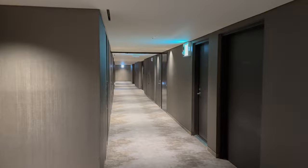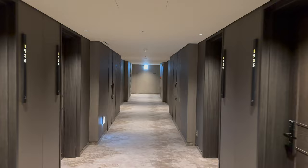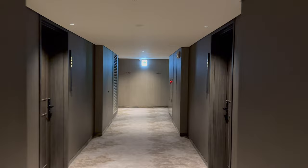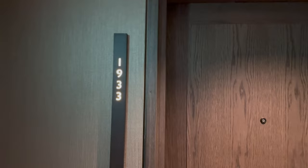This hotel opened in 1988 as the HQ Hotel for the Seoul Olympics, and it was rebranded to Intercontinental in 1989. It was also voted the best Intercontinental Hotel in the world in the year 2000. So, a lot of expectations coming from me today. Anyways, let's check out my junior suite now. Looks like we are in the last of the rooms. 1933. Let's check it out.